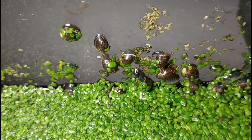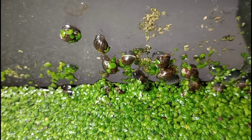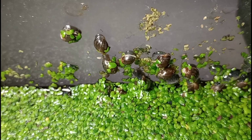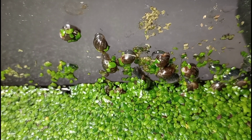So if you're not ready for that, if you see bladder snails, don't feed your tank so much. Try not to overfeed, and that's very important, because when you overfeed, you will trigger a breeding response, and they will grow their population to meet the amount of food that they have available.